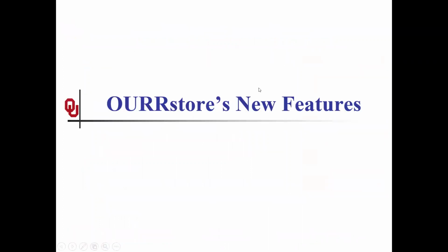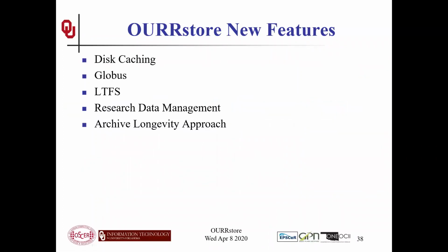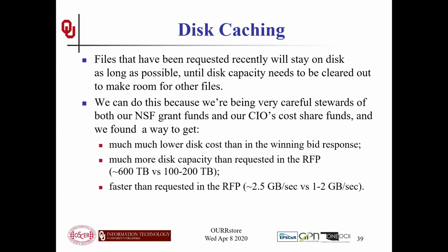Okay. New features. So this is a fun one. It turned out, so we were expecting to be able to forward only about 100 terabytes of disk capacity. And there were a number of reasons for this, one being just that disk is expensive.